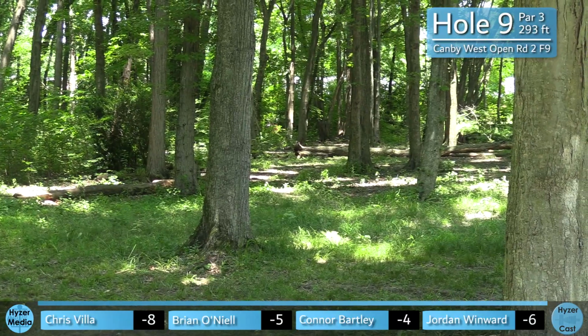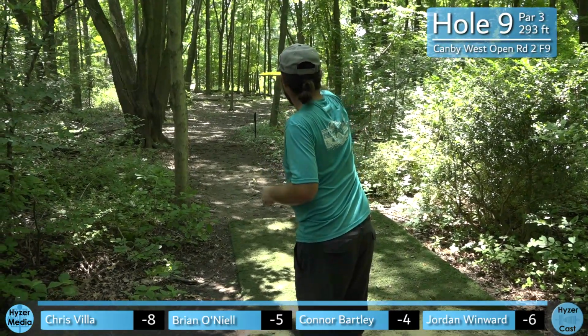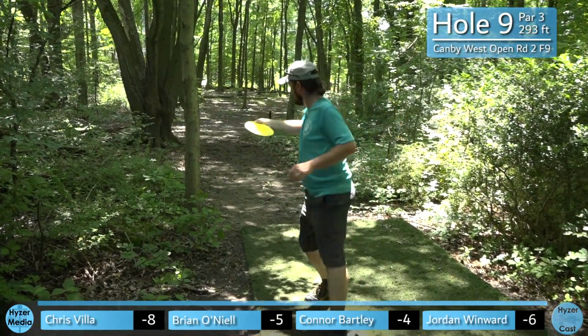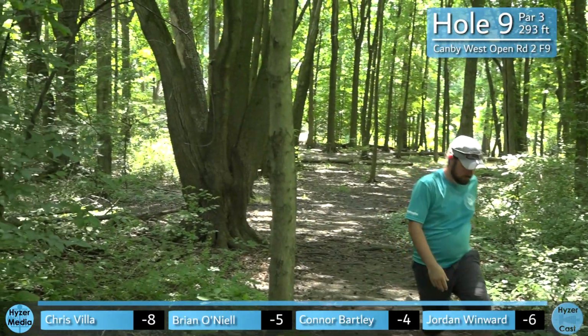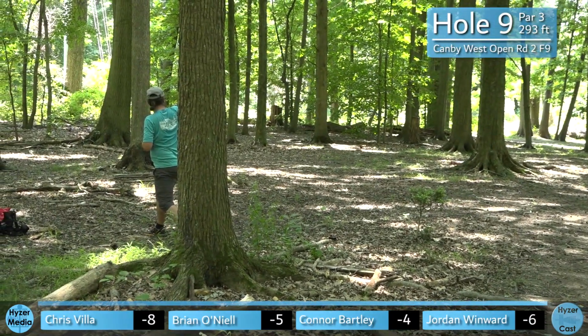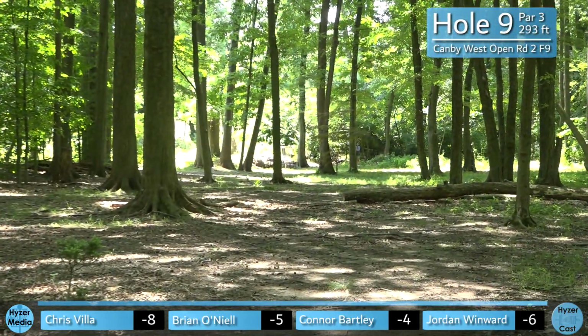And Chris's shot was looking beautiful. Flexed over, started to come back. Catches a late tree. Probably the last one he needed to miss for that line. And he's probably going to be kicked over by where Jordan is. And Brian catching another early tree. He's been having a little bit of trouble off the tee the last few holes.